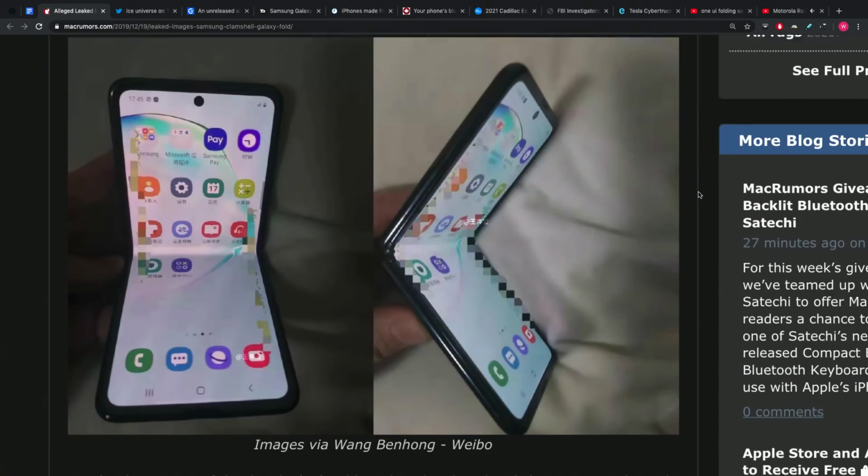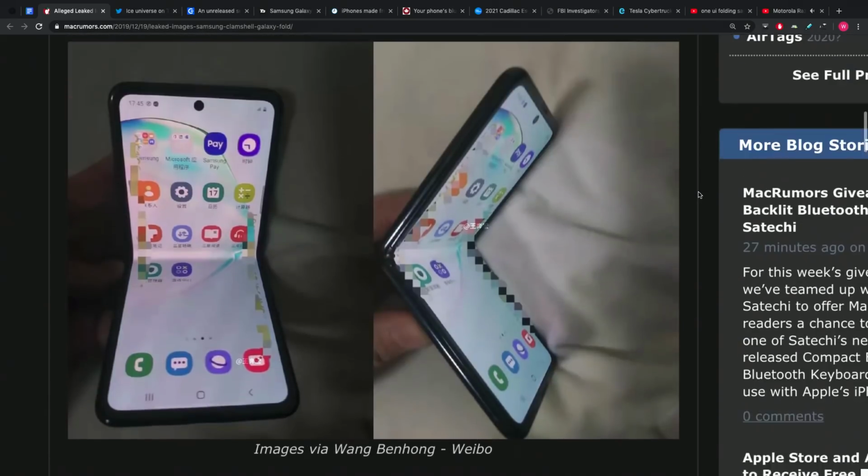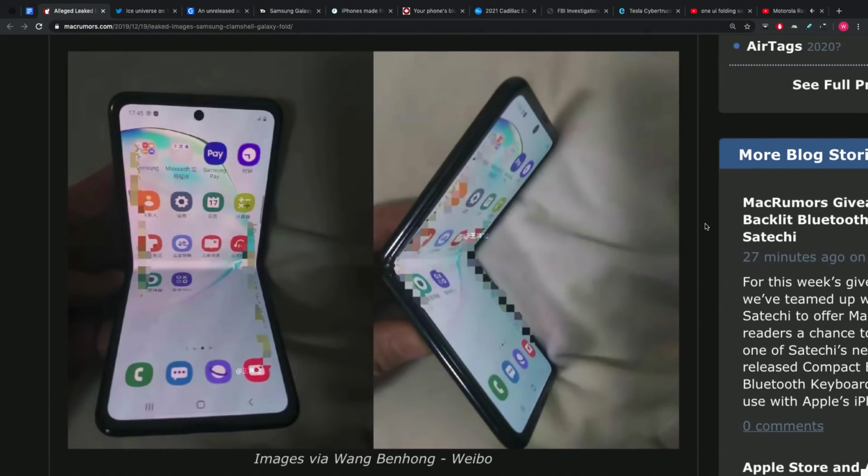Anyway, it's exciting. Shout out to Ice Universe for getting these images out there. This is the best look we've had so far. I can't say I'm surprised. It's sort of what we expected, certainly on the inside. The surprise is likely on the outside, where it feels like there's not very much happening. From the outside of the device, it almost looks like a flip phone from 1999.